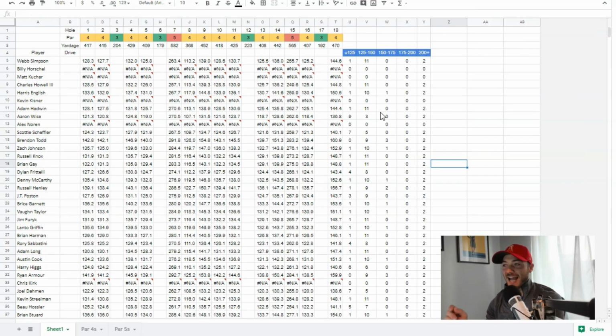All right, so what I have here now is I've filled out every golfer and where their approach shot should come in from for the par fours and the par fives. I didn't touch the par threes. And then I counted them up. So here are the number of shots or the number of holes that Webb Simpson and every golfer will have from under 125, 125 to 150, 150 to 175, 175 to 200, and 200 plus.